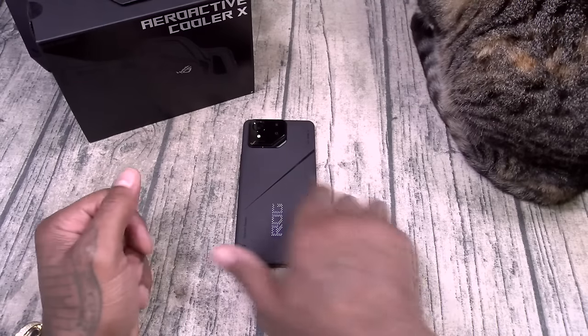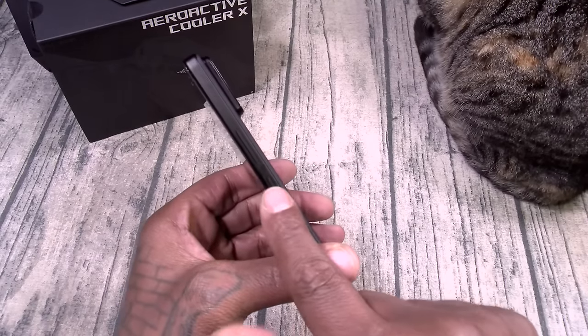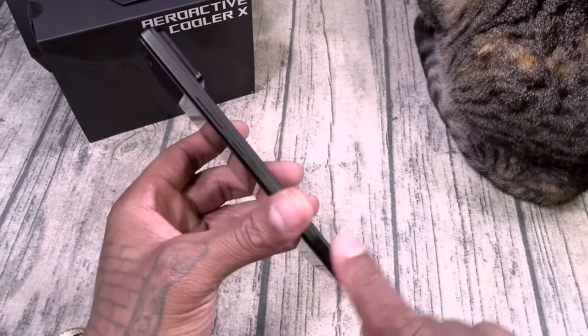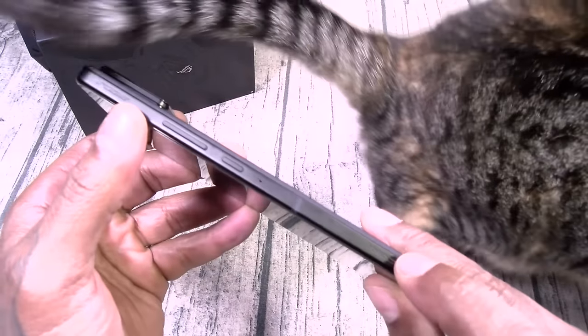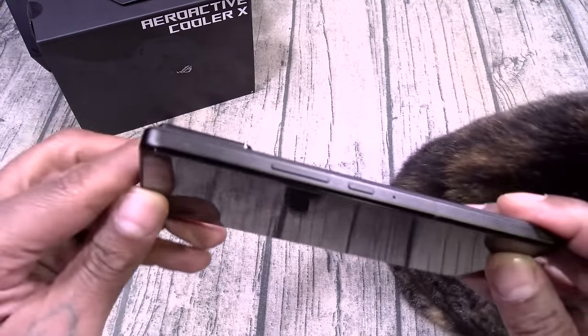And I love that. On one side, you got your power button, volume up and down. Now, the ear triggers, they're on the top. These are pressure sensitive and customizable. Okay, but I like how they don't pop out.